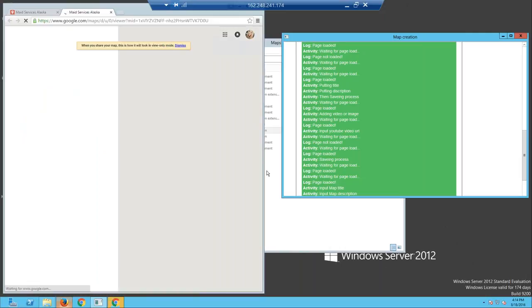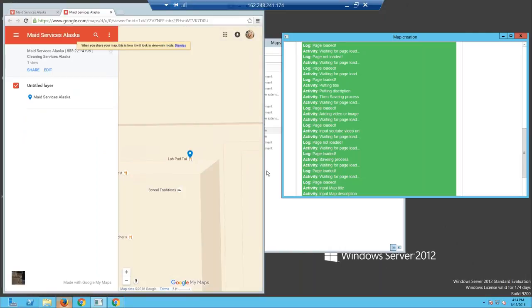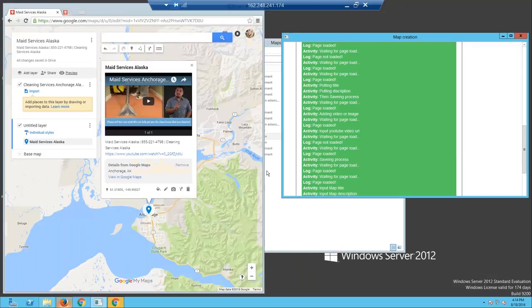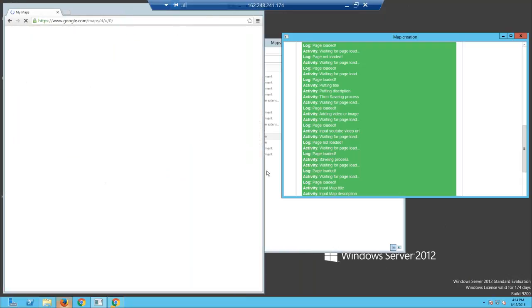But it made your Google Map, it made it public, it made your embed, and now it's sharing it, and it's saving to a file on an embed. So you can pull that embed out and put it in Money Robot, Zenposter, GSA, something like that, to build a link to the embed.